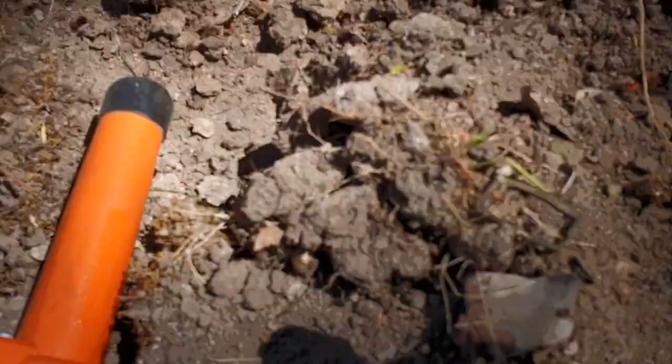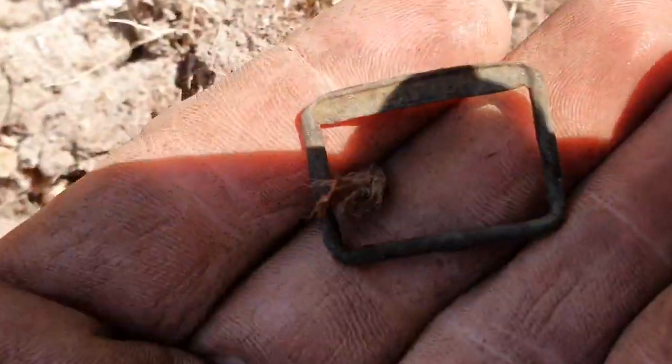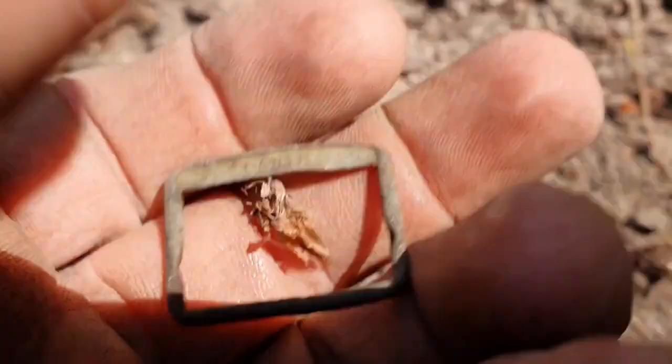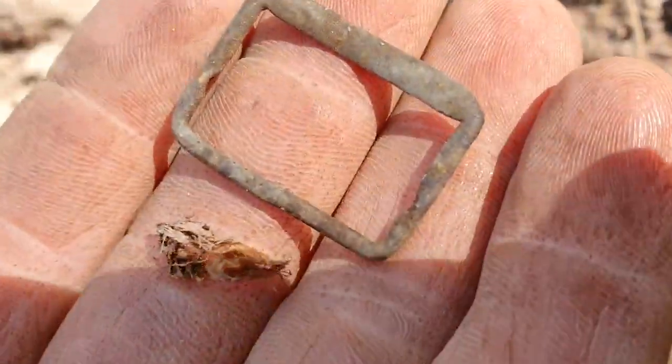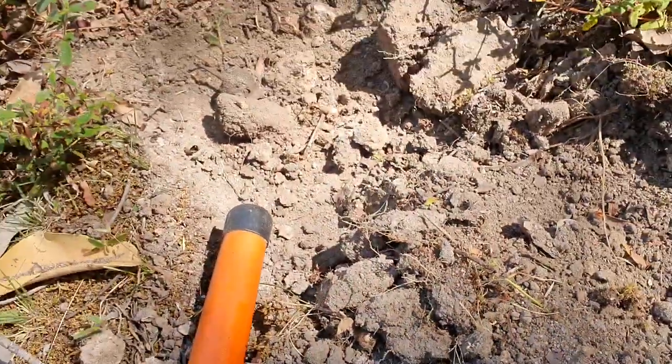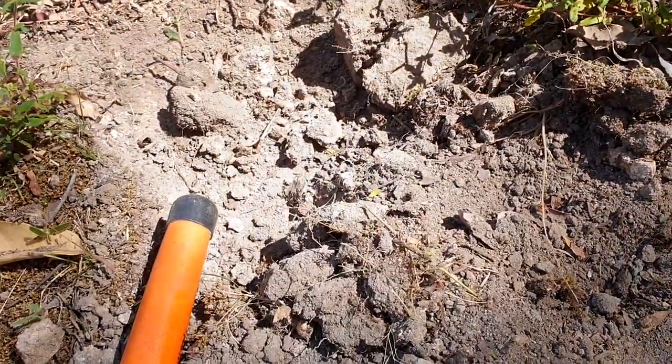Righty, I'm not completely giving up on the Garrett AT Gold. I've finally found a buckle, the first buckle I've actually found, like a decent buckle anyway. Found a few buckles in my time, but this one's pretty cool. I'll spin around and show you. So where are we? Right there. You see, written on it, Paris. And yeah, it's just a little tiny buckle. Nothing exciting, but it's still pretty cool. And just here I found a few cogs as well, so obviously off a little pocket watch or something.